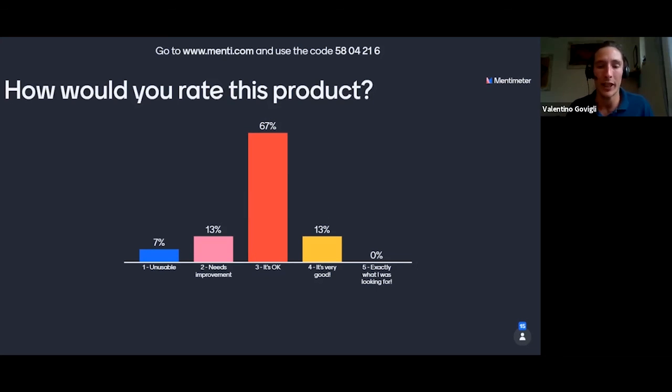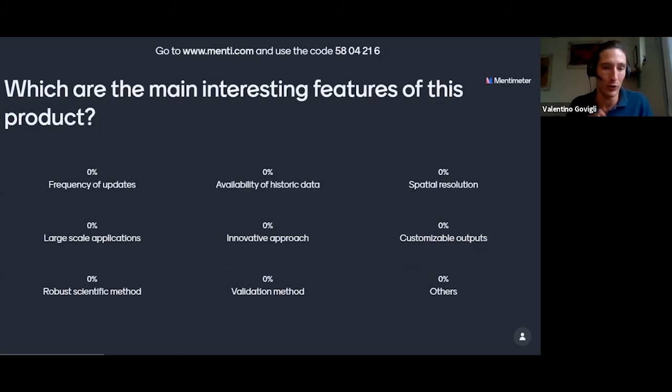Okay, we can move to the next question. Feel free, if you are a late respondent, to go back to the first question and reply, as it's still available for you. Here we want to know what are the main interesting features that this product has for you. You will have a different set of options to choose among. For instance, the availability of historical data, the spatial resolution that this product provides, the innovative approach that we have implied to develop these products, the frequency of update, the possibility to upscale this tool to large-scale applications, or the scientific methods or the validation methods behind.